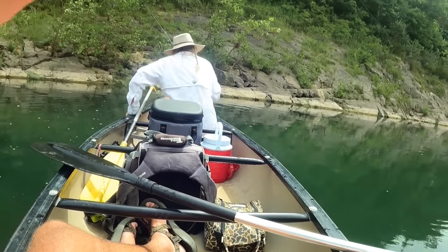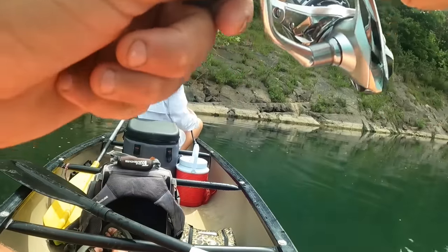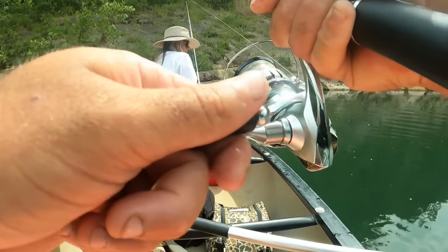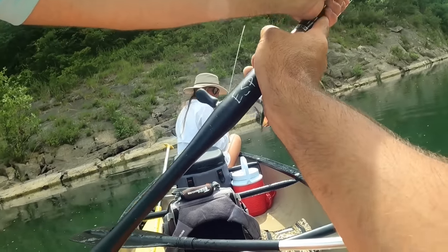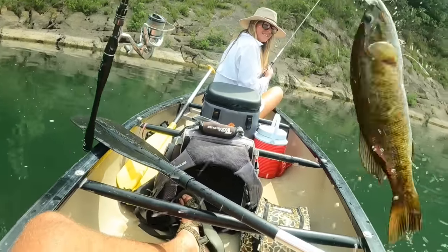There we go. That's a good fish. That feels like a good fish, guys. Can you see him? No. Looks like a pretty good one right there. Oh, that's a good smallie, JJ. Oh, yeah. Good smallie. He's got a buddy. Stay on there, big guy. Woo! Nice. There he is. There we go, guys.